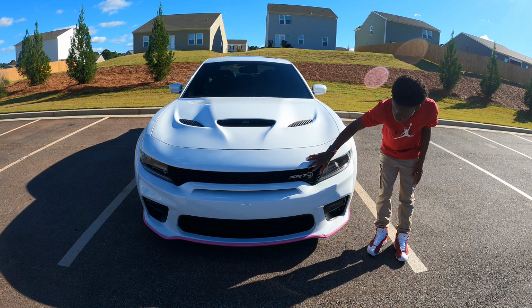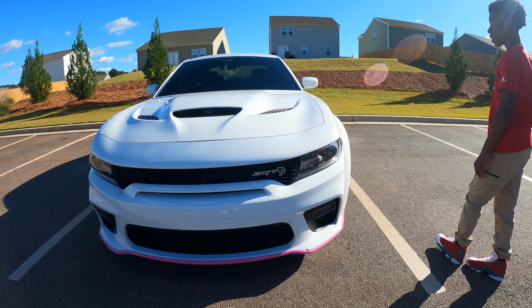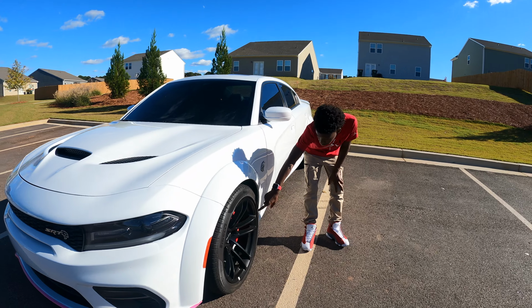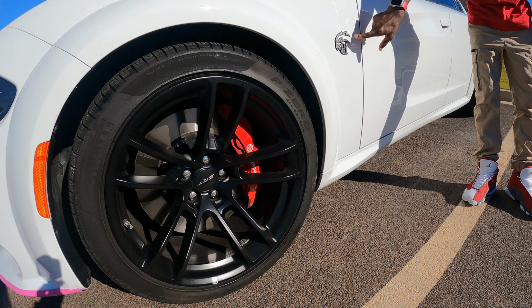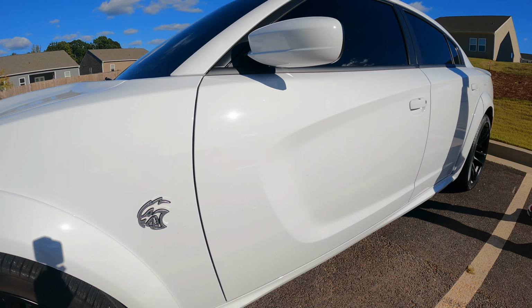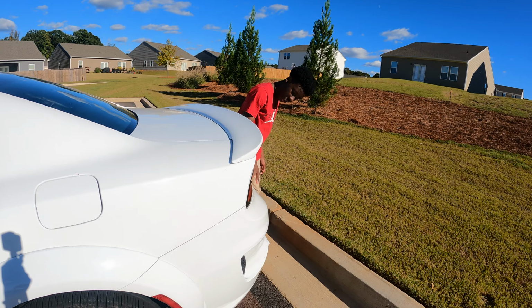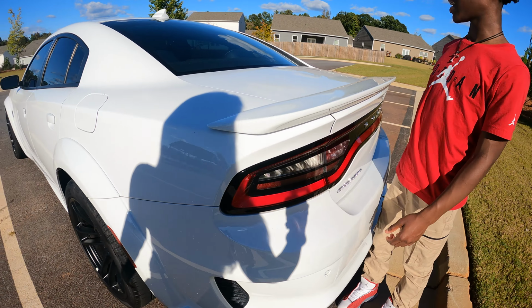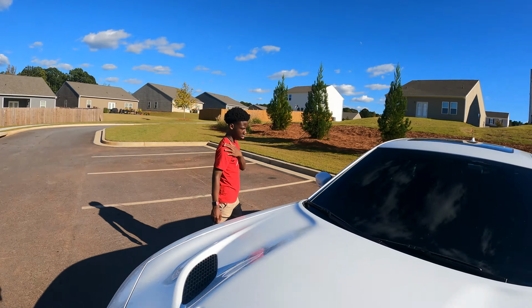We got the SRT logo with the cat right there, guys. I know you see it. And if we come on this side, we got the big Brembo brakes, red Brembo brakes right there, and another Hellcat emblem right here. And as we come to the back, we have the Charger right here. And as we come on the other side, another cat right here.